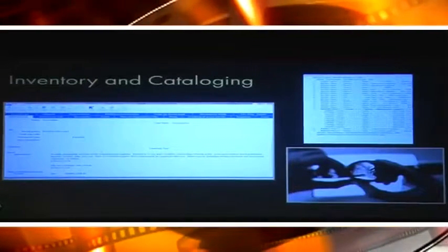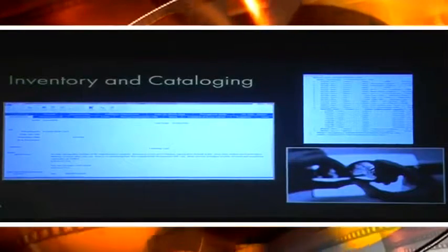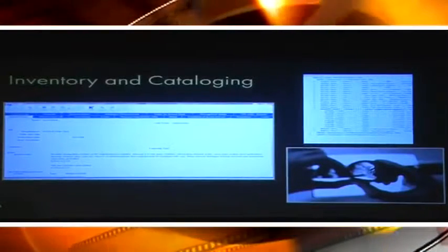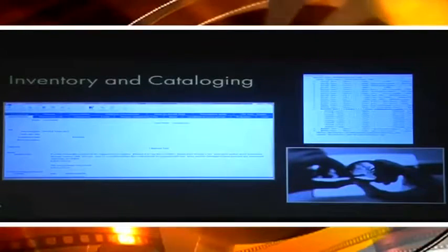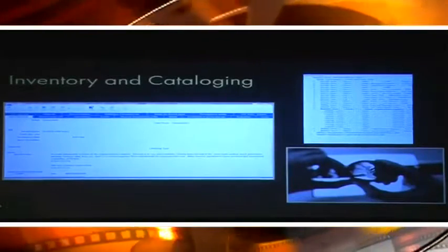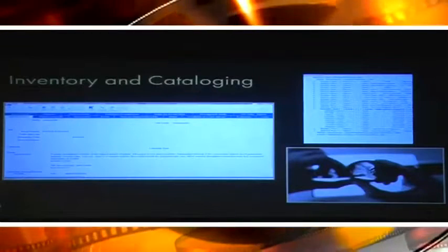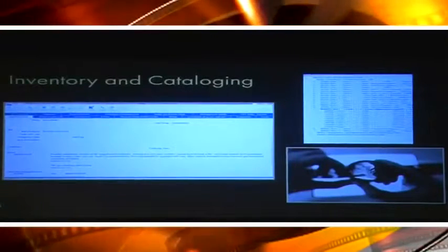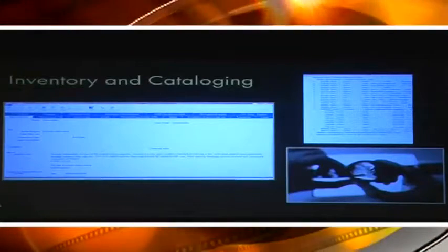A huge part of preservation and film archiving in general is documentation. Each item that is inventoried and inspected by an archivist or preservationist has a record created within our database. That record is then verified by a cataloger who confirms the information and ensures that the item is linked to the appropriate film title. So they also confirm and or expand other relevant information like release dates, credits, and cast.